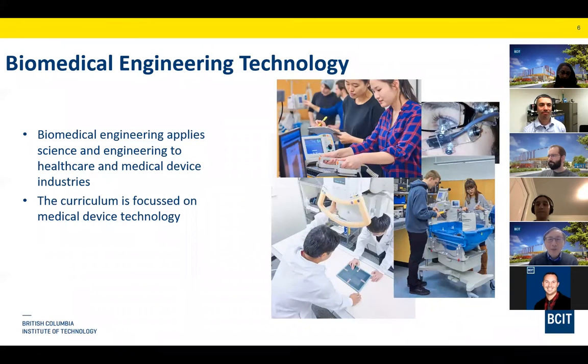So I hope the video gives you some idea of the job of a biomedical engineering technologist graduated from our program, as well as a glimpse at what was happening at BCIT during their training and education. So actually, what is biomedical engineering? The term is very broad and the field is very broad as well. In a nutshell, biomedical engineering applies science and engineering to the healthcare and medical device industry. It can encompass a lot of different fields and areas like tissue engineering and nanotechnology, but the program at BCIT is focused on medical device technology.